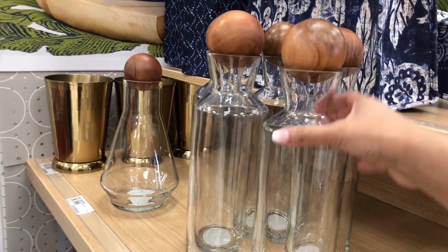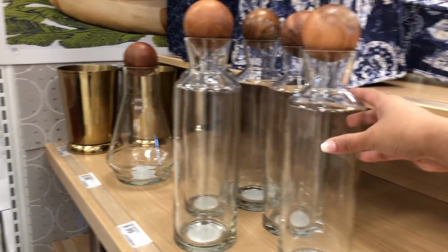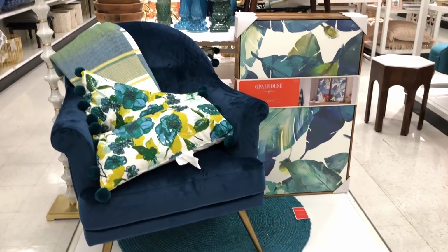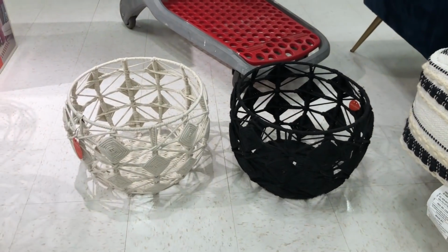That would be so cute for like a brunch buffet. Different juices. Here is the Opal House collection. Everything is like velvet.